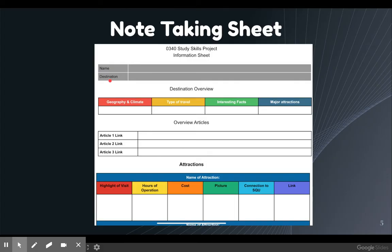You're also going to want to have your articles that you found in our last lesson about your destination, those general information articles. You're going to want to have those either printed, if you can, or if you're working on a virtual document, you want to have those PDFs or links to the articles.